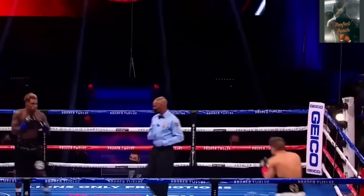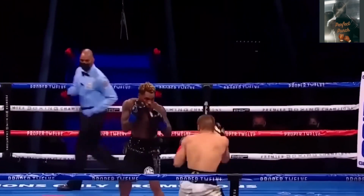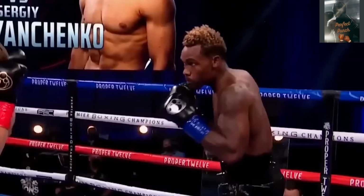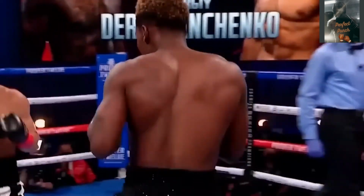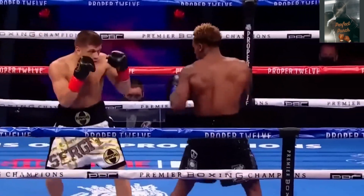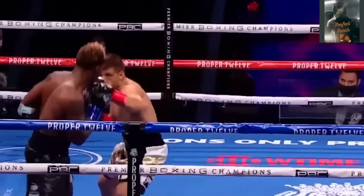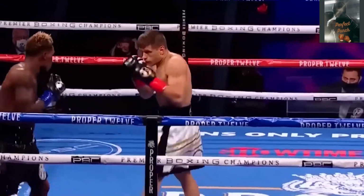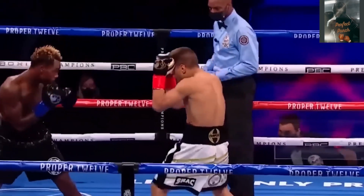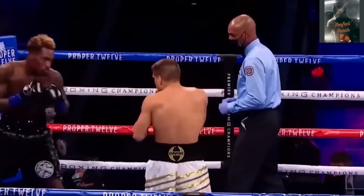Miguel, I've been looking forward to this for quite some time. Charlo is locked and loaded to try to land a good right hand, followed by a left hook by Derevyanchenko. Extremely quick. Overhand right by Derevyanchenko. How much can Jermall utilize that jab? Right hand, Derevyanchenko looking.